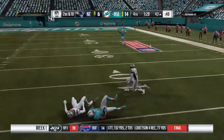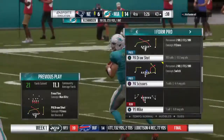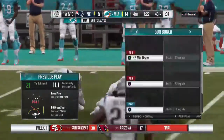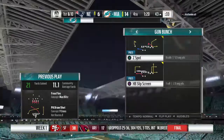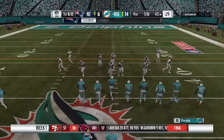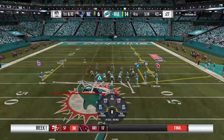On the crossing route, complete. It's Higgins. And they're going to have this across midfield and inside the 45. And a nice gain of 21 yards. Not totally home free yet, but it's looking good as they come up 1st and 10.